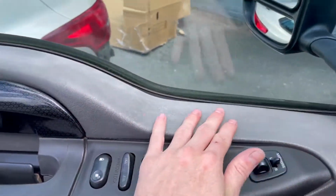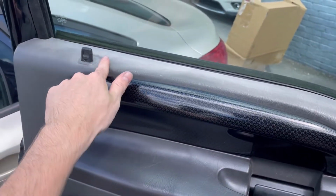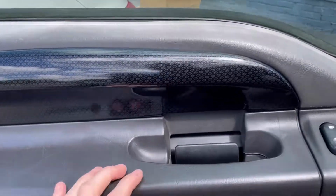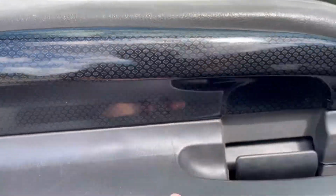We have some fading discoloration on top of the door panel. I'm hoping I can take a heat gun and get this to come back a little bit and then put some coating on it. This stuff's cleaned up really nice. Little Harley logos, so they're super cool.